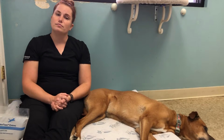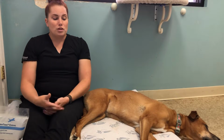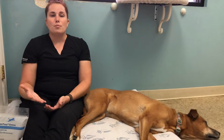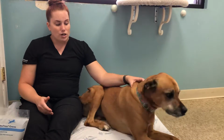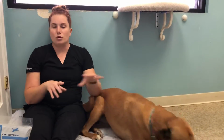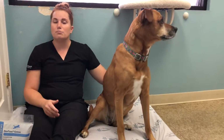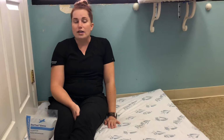Great. So why is it important to have my dog's nails trimmed? Right, so we definitely want to make sure that we keep up on our pet's nail trimming. The biggest reason for that is that if their nails get too long, it can put awkward pressure on their toes that can be uncomfortable to them, and we definitely don't want that.